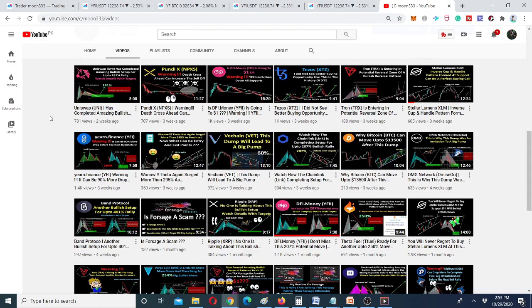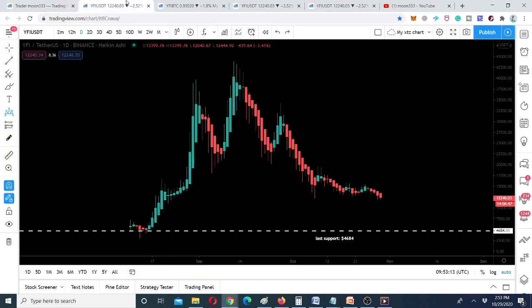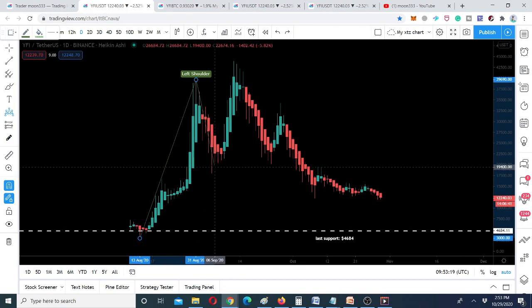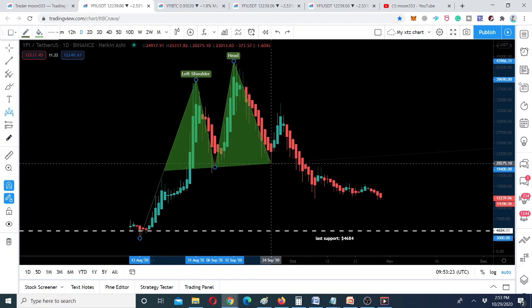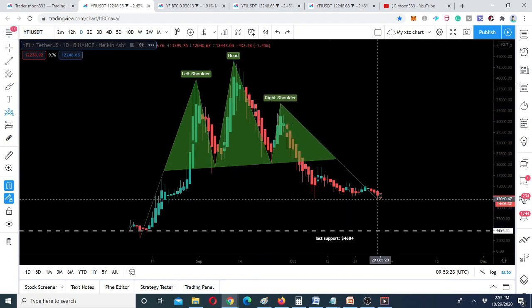First of all, I want to show you a recap of the previous reasons why I was predicting that it can drop up to 90% more. The first reason was this head and shoulder pattern on the daily chart. After its formation, the price action even broke down the neckline of this head and shoulder pattern. And after breaking down the neckline, it turned more strongly bearish.